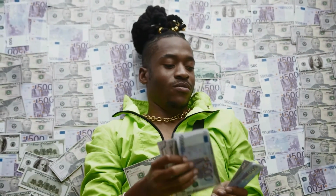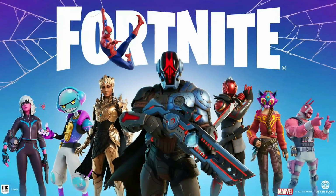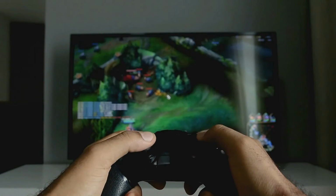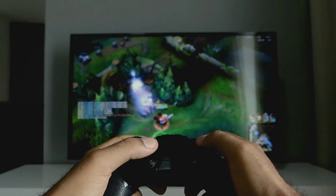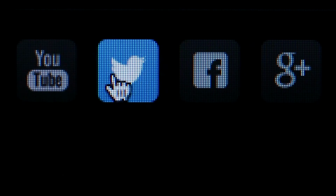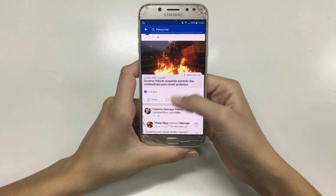And the wonderful part is that you can do it with other things as well. You can do this with Fortnite, you can do it with other viral video games, you can do it in a variety of situations, where you post your link in YouTube comments, or you post your link in Facebook groups, forums, or social media. And the more people that click, the more money you make.